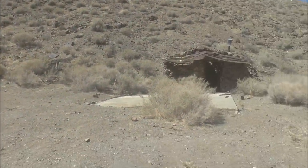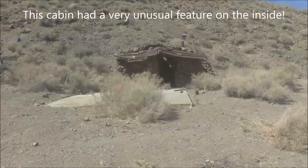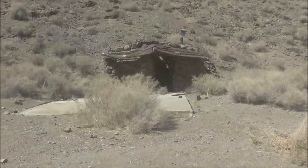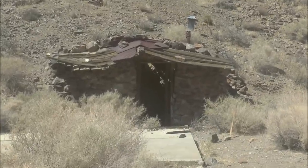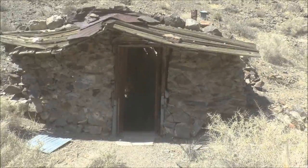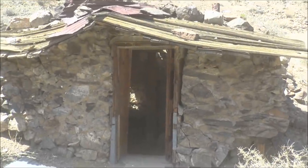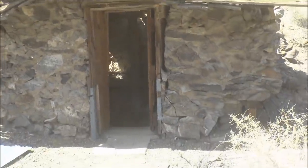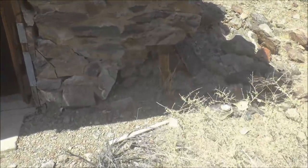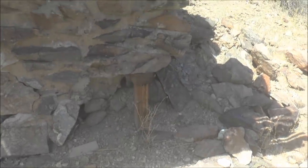So check that out. There's an old miner's cabin right there at the base of the hill. So let's go check that out. Well, here's an old miner's cabin. Seen better days, the roof sagging there on the left. And over here on the right, they got a support timber down there propping up part of the wall.